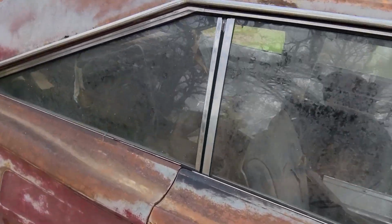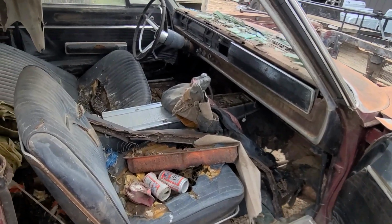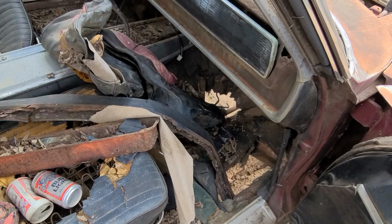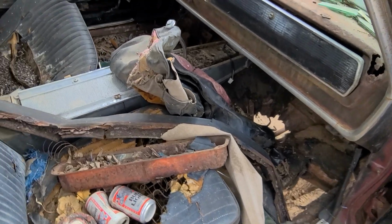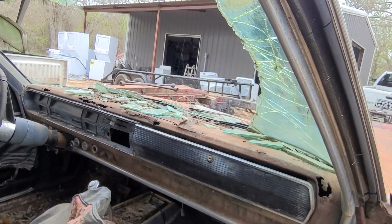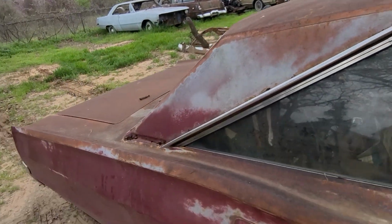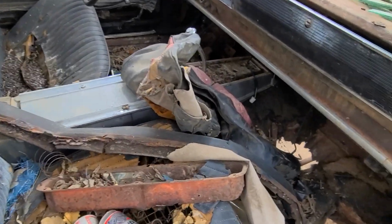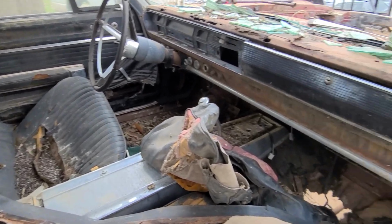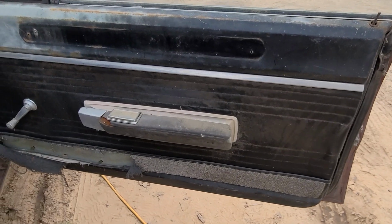Of course, being an RT, you got bucket seats, center console, custom floor pans. But that's the reason why. That's what happens. These kids bust the windows out, and then the cars are all nice, and then this thing just fills up like a swimming pool. I mean, you can really tell that if it wasn't for that window, this car would be in real good shape, because even the door panels are in great shape.